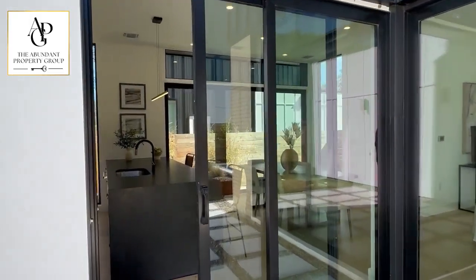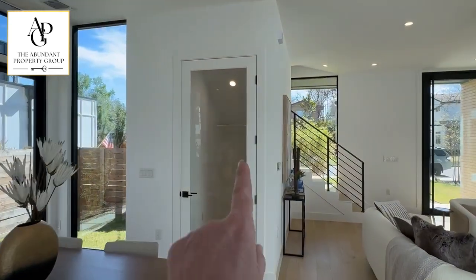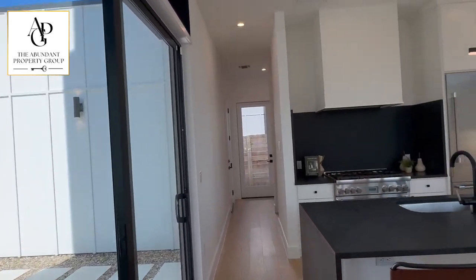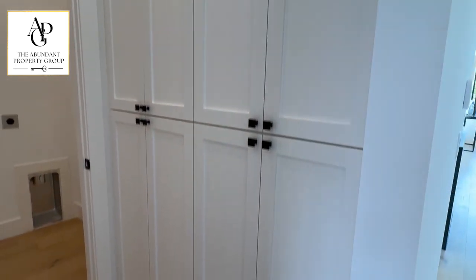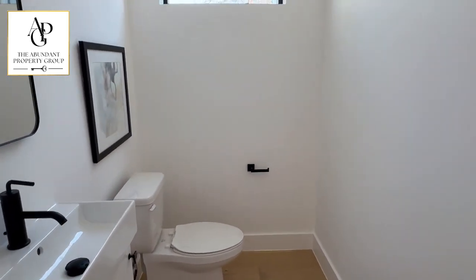Let's go back in and let me show you this really cool. You could use it as a pantry. I probably would change it into, look at this door. It's a closet, but you can change it into a wine room or your pantry, or frost the door if you want, just for storage. At the back of the house here, not much out this door, but we have laundry here to the left, more storage, which is great. Bath downstairs as well, just enough.